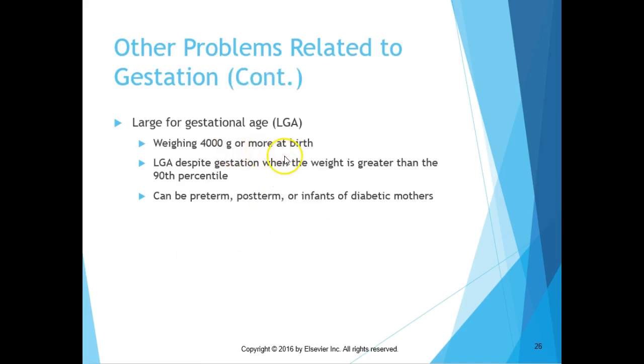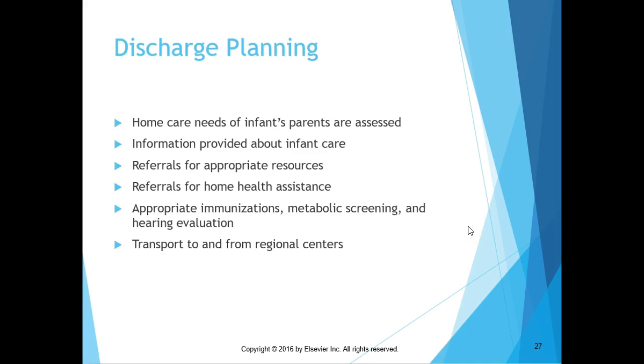Large for gestational age, we've talked about this a lot, greater than 4,000 grams. So LGA, despite the gestational age, is when you chart the baby out and you do a Ballard score and you see that the baby is greater than the 90th percentile, we know this baby is large, so we worry about it. Of course, you can have an LGA preterm baby or postterm baby, and then of course the biggest ones are the infants at risk, infants of diabetic mothers.